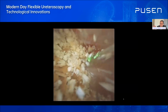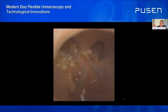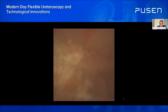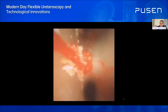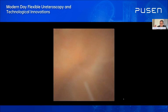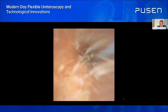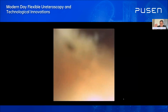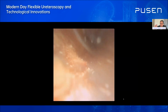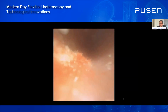After you finish, is it good in extracting fragments? I don't think with the current system, unless the channel is bigger, we can extract fragments. But the fine dust particles, you will see that you can extract that. That comes along. But I don't think with the channel we currently have in the small scope, you can extract fragments. So you will see here, as we come out, some of the dust and some of the particles will get sucked, but not really the fragments. If you want to do fragment extraction, you need a bigger channel, either through the scope, which is slightly bigger, or through the sheath.